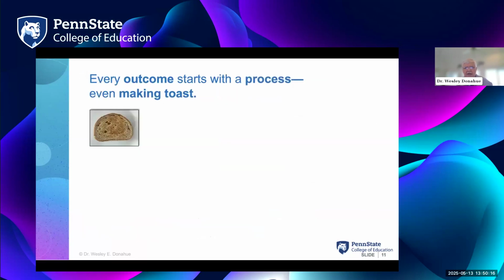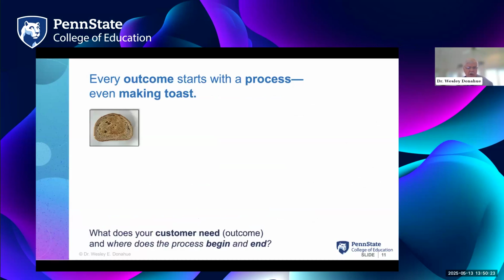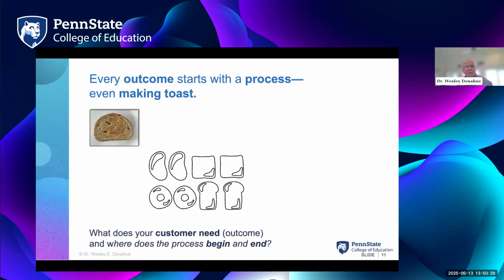So the first thing we start thinking about is the outcome of the process. What is it we really want? We're making toast, right? Well, what does a customer want? What does a customer need? And you really start thinking about that customer. And a lot of times we don't give that enough thought up front. Well, is that customer going to be using bagels? Or is it croissants that they're toasting?